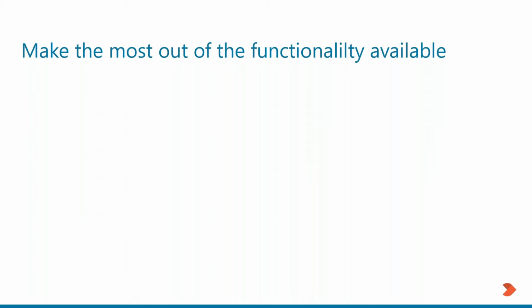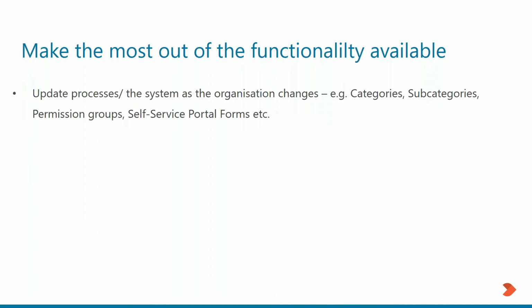So one of the key areas in being proactive about improving your service desk is actually to look at the tool you're using and ensure that it is being used to its full potential. It's easy to get complacent after implementing a tool with all the processes set up and ready to go and everything's new and shiny. But perhaps in time, your organizational needs change and evolve. Perhaps the services that you offer have grown, but the system doesn't always get updated to reflect this.